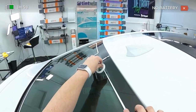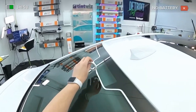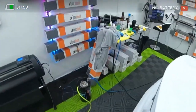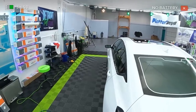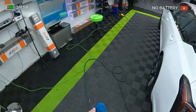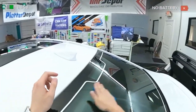How many feet are in a roll? In Glass Aid, there's 100 feet per roll. Where's the rest of my stuff? Oh yeah, we're using this here. There's 100 feet per roll, so a roll's gonna last you about 10 or so back windows or windshields.